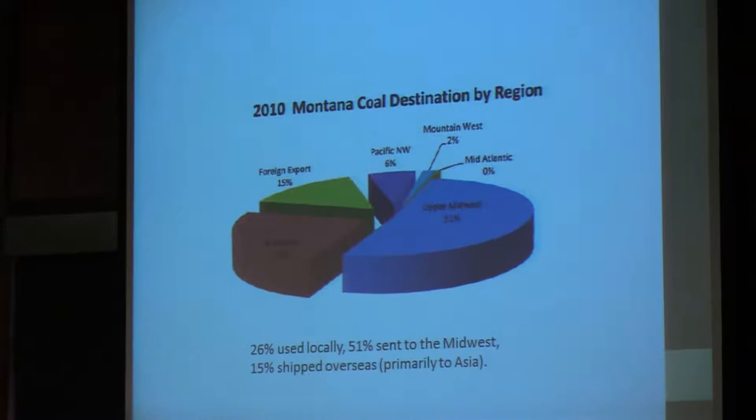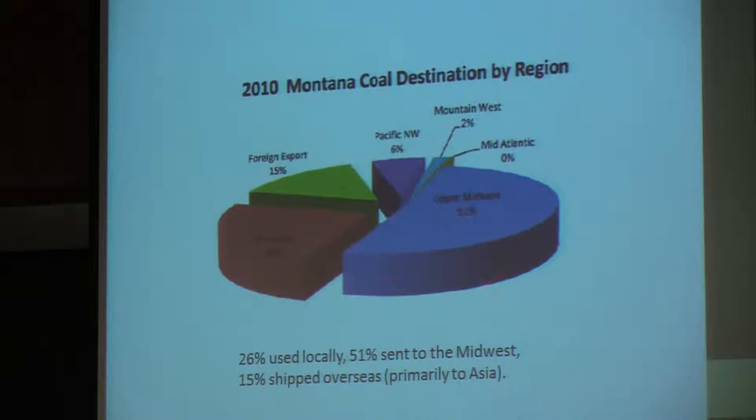The coal in Montana, about one-fourth of it is used in Montana, and that's primarily for energy production. It's burned in power plants. About half of it is shipped to the Midwest, states like Illinois and Indiana, where they also burn it for energy production. About 15% of it is exported through Canadian ports to primarily Asian countries.